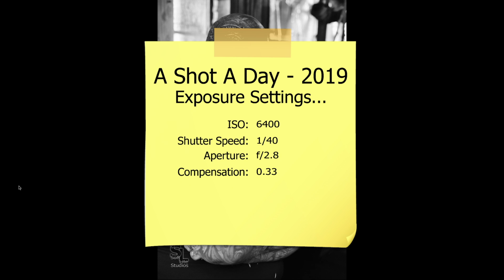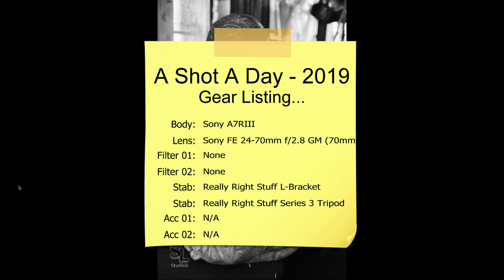My exposure compensation was plus 1/3 of a stop. The meter read this just a little bit off, and looking at the histogram told me that I needed to compensate in the positive direction. Let's take a look at the camera that was used here. This is a Sony a7R3 with a Sony FE 24-70 f2.8 GM lens on it. This was shot at 70 millimeters, so it is at the longer focal length of the zoom range that's available there. No filters were used, and I guess it's really not accurate to say that there was a Really Right Stuff L bracket and tripod used, because there was not a tripod used, but the L bracket always lives on my camera, so that was indeed there.